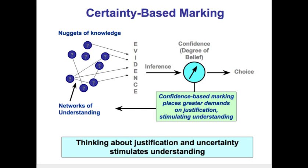So kind of in conclusion, some of the reasons we use CBM and what it's good for is, and I like this kind of graphic here, so I threw this in here. We all have different nuggets of knowledge. The important thing is to make the connections between them. That's how it's networks of understanding. Understanding is attaching these nuggets of knowledge together.